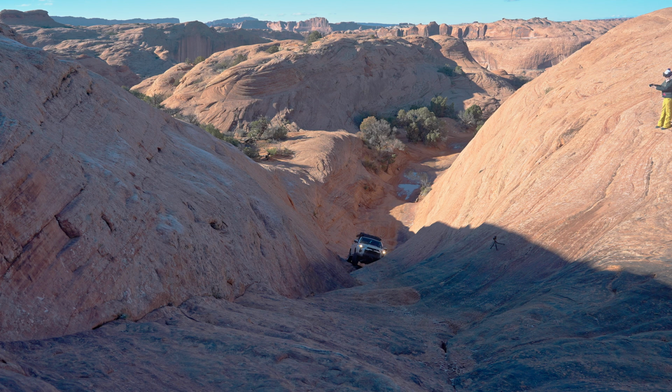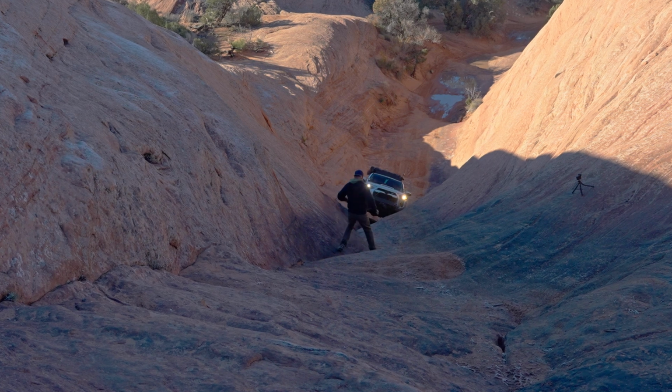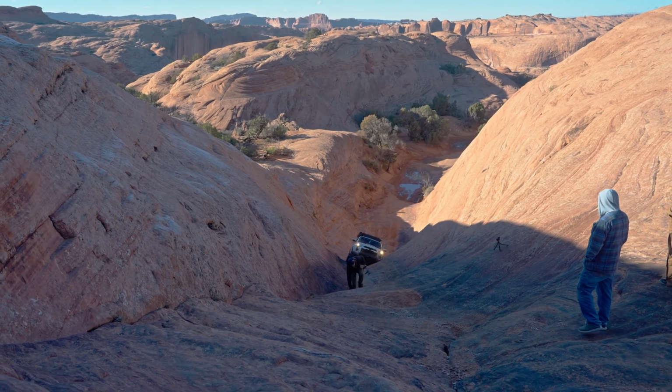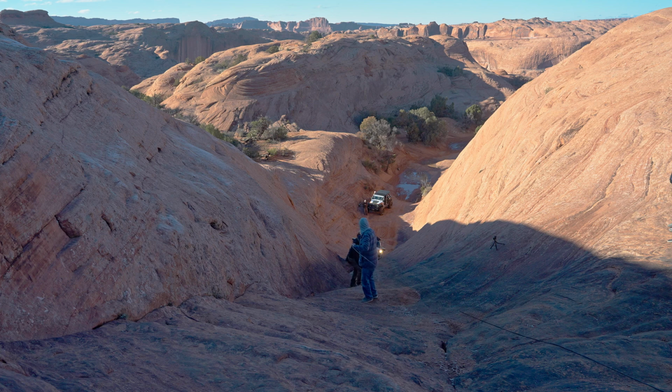So, here comes the winch. Sometimes it's not about brute force, it's about knowing when to ask for a little help. With a winch pull, we'll get up the obstacle safely. This is definitely one of those moments where experience comes in, knowing when to push and when to play it safe.